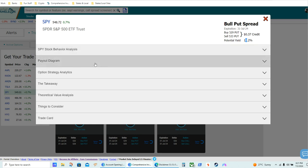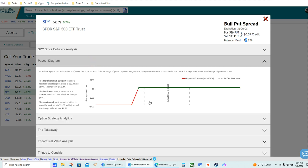If you have less, if you have 1,000, 5,000, 3,000, 10,000, stuff like that, Market Chameleon is something to consider for you. Click on payout diagram right here and see, it tells you exactly where we are. We are already deep in the money.